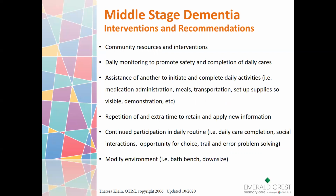This is where certainly that adult day program becomes likely crucial if they're still living with a care partner at home. It gives that care partner an opportunity to get a break, because care and engagement and mood at home might be getting a little stressful. So using those community resources through the adult day programs, through community programs, can be really helpful.